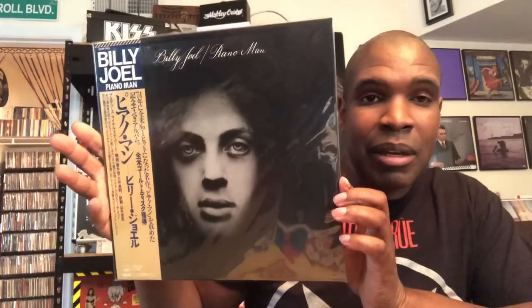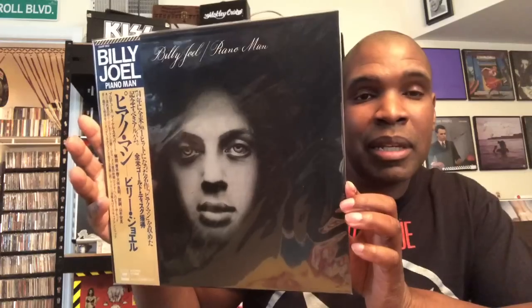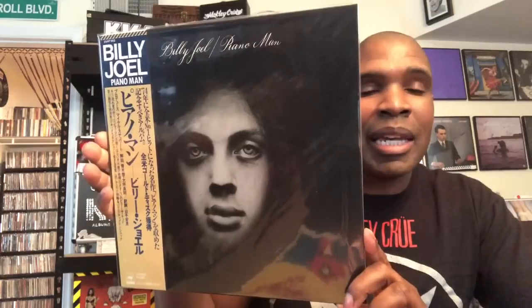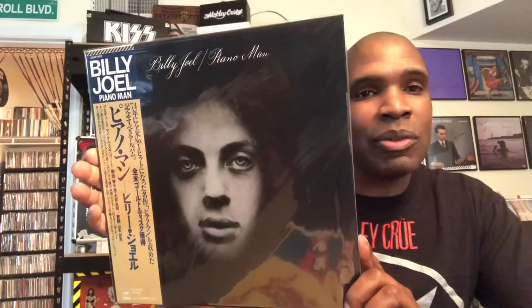Another classic record here. Again, for me, another one that's been very hard to find in mint condition. I always find them with a tad bit of ring wear somewhere, and unless you wanted to buy a brand new one, which I kind of didn't. So yeah, to finally get this in my collection too. Classic Joel album. Everyone knows this, Piano Man, but it's just a nice one to have.